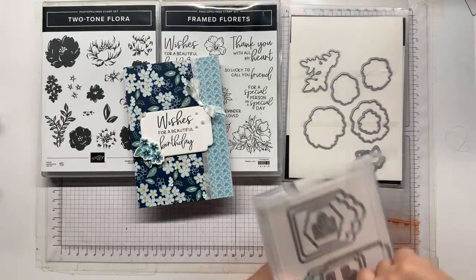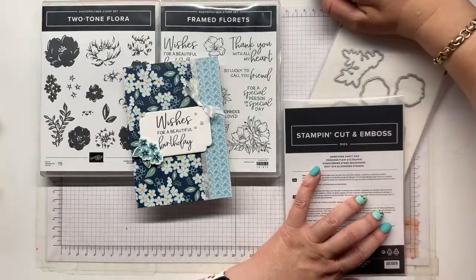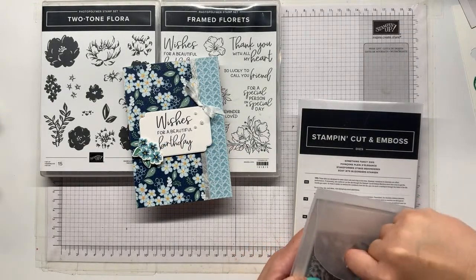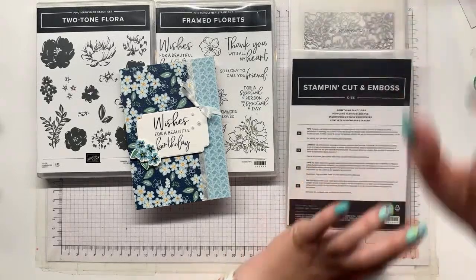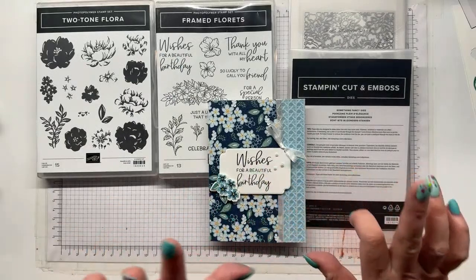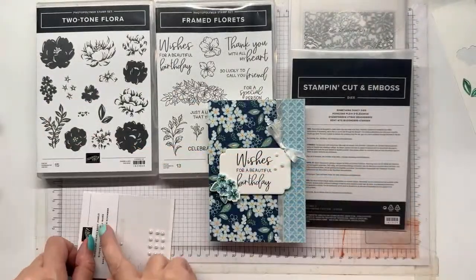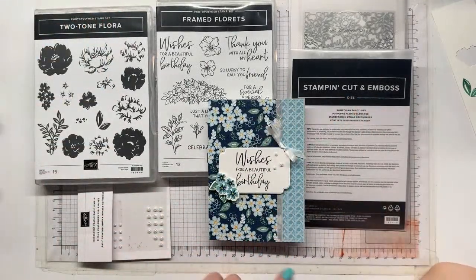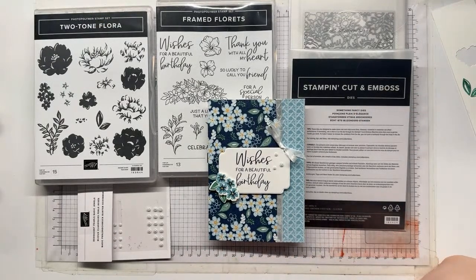This isn't going to want to shut. So we used the something fancy and the two-tone Flora. I'm just going to see if I can close this. This is one of the other reasons I don't use the pouches, is for me, they are particularly hard to close. So there, all my die cuts. I did use the iridescent pearls. And the other thing I used was the Regency Park Designer Series paper, the crinkle seam binding ribbon. And I think that's about it.